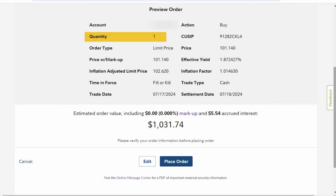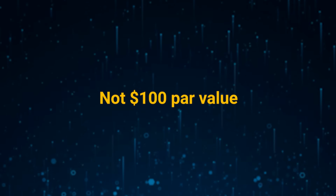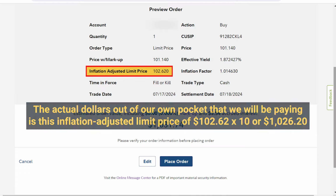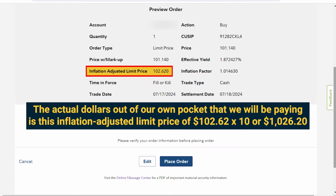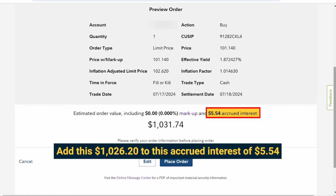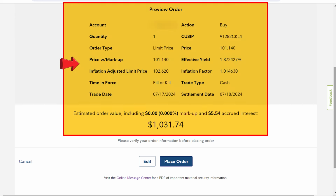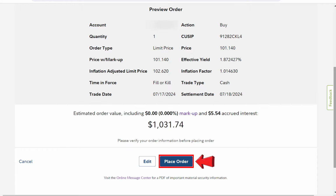But because we're buying $1,000 par value of these TIPS and not $100 par value, we need to multiply this inflation-adjusted limit price per $100 par value by 10, meaning that the overall nominal dollars, the actual dollars out of our own pocket that we will be paying, is this inflation-adjusted limit price of 102.62 times 10, or $1,026.20. Add this $1,026.20 to this accrued interest of $5.54, and here is the total purchase price for this order of $1,000 par value of TIPS. Once I verify my order information here for accuracy a final time, and I'm good to go, I'll click on place order.